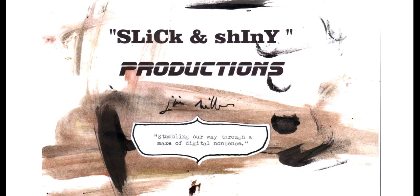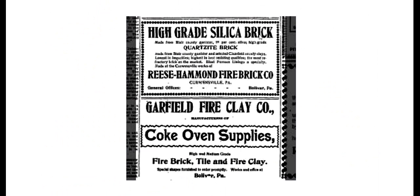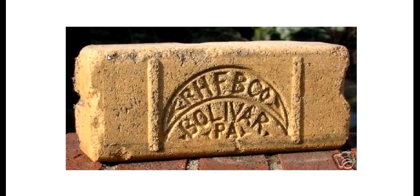Okay, Slick and Shiny Productions moves on to show you Reese Hammond Fire Brick Company. We're making a lot of bricks at Bolivar. Reese Hammond were two companies, actually two families involved in making the fire bricks at Bolivar. That is a fire brick, and it's sitting on regular brick, which shows a distinction. RHFB, Reese Hammond Fire Brick Company in Bolivar.